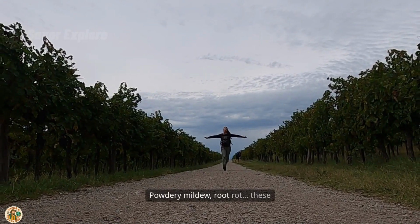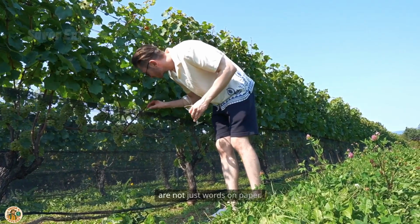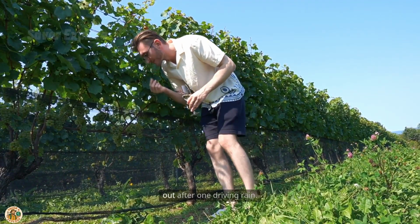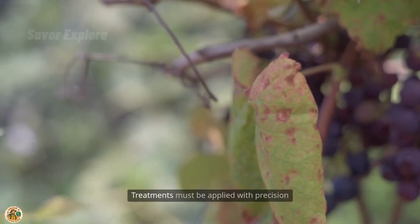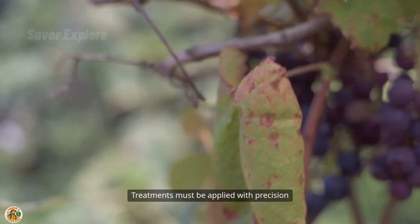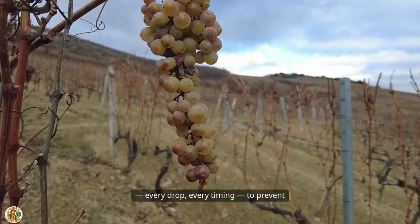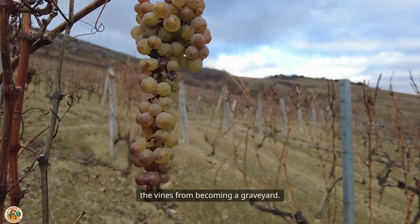Powdery mildew, root rot. These are not just words on paper. An entire vineyard can be wiped out after one driving rain. Treatments must be applied with precision, every drop, every timing, to prevent the vines from becoming a graveyard.